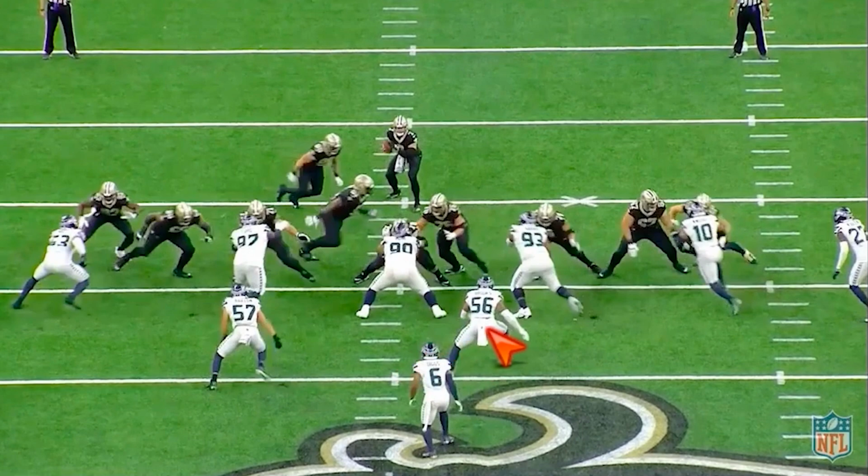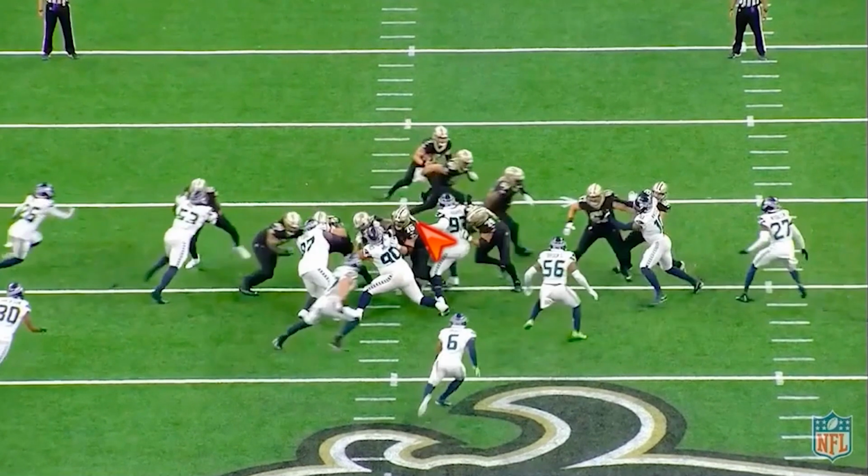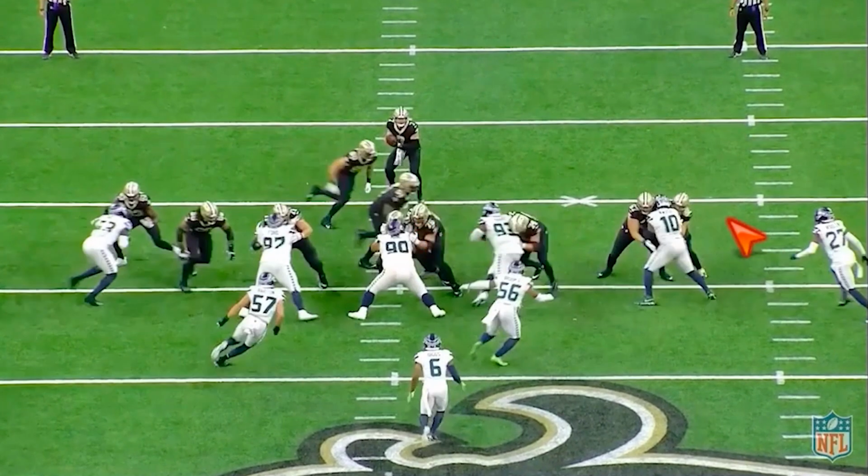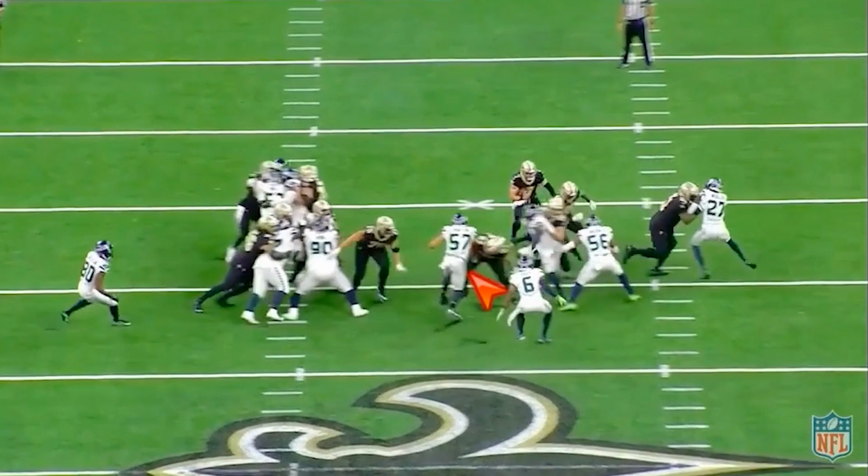So 74 right here, James Hurst, good down block. That's an awesome job. And then you get a backup offensive lineman in Landon Young, and then the tight end Trotman. They're down blocking to number 57. Good job.